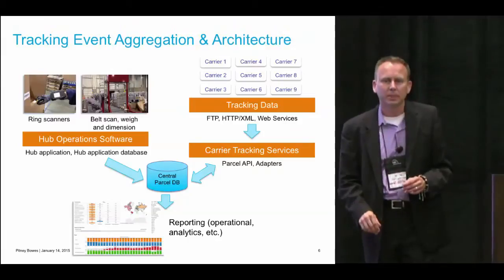I'm going to click ahead here. So the challenge was, how do we provide that reporting? How do we bring this together in a central database? I want to talk a bit about Pitney Bowes and the way we're solving problems like this today.